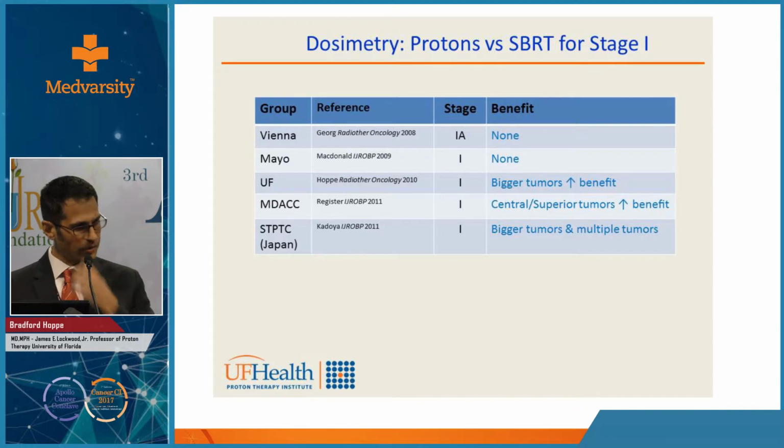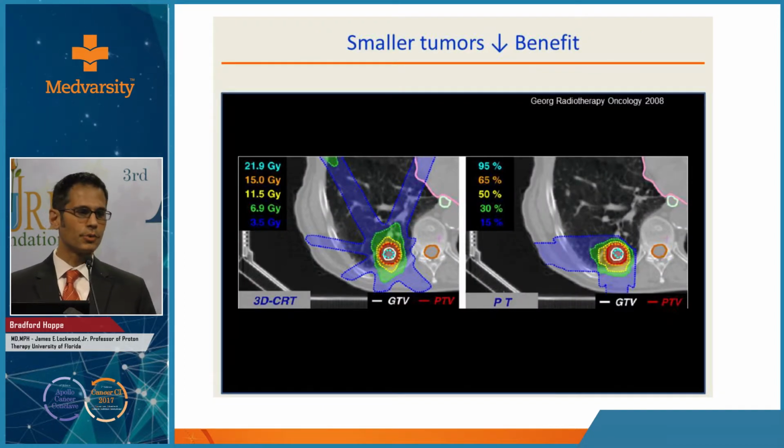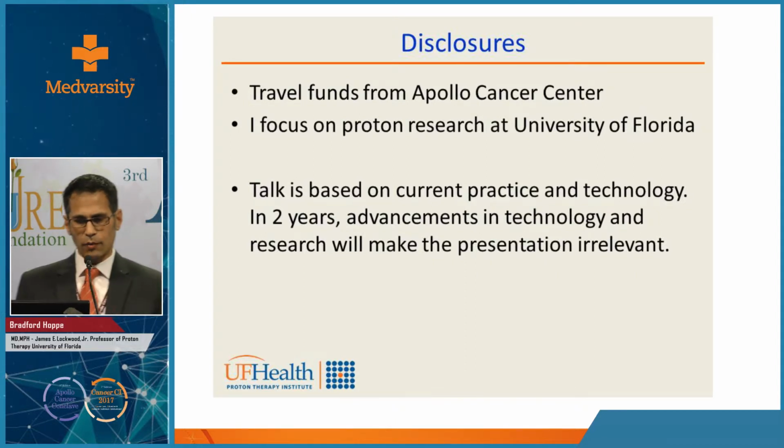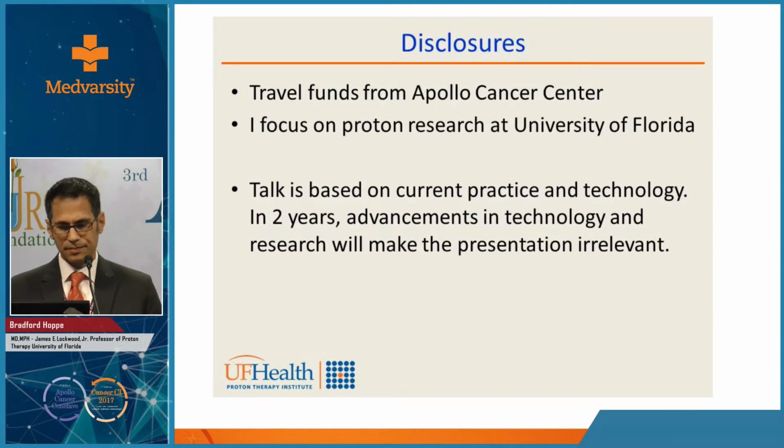So here's an example. Here's a patient with a small peripheral tumor. You can see the color wash dose distribution for photons on the left and protons on the right. You can see that the dose distribution is really not that much different. There's a little bit more low dose with the SBRT plan versus the proton-based one, but it's nothing clinically meaningful. So I wouldn't necessarily need protons for this case.